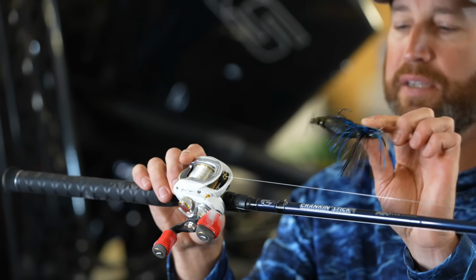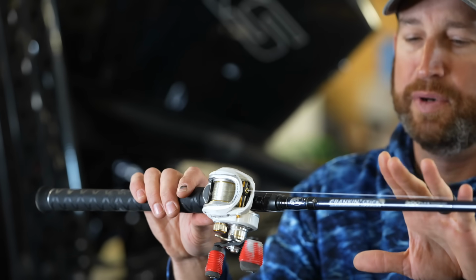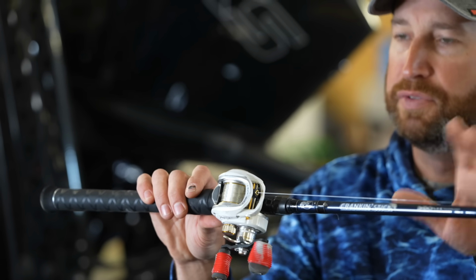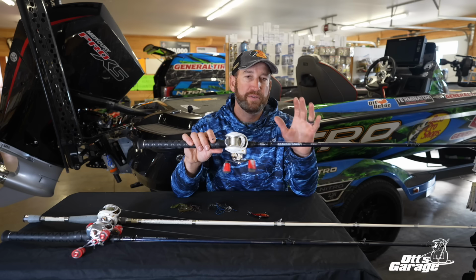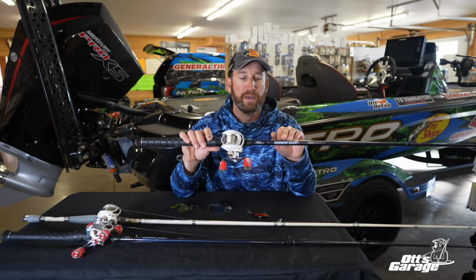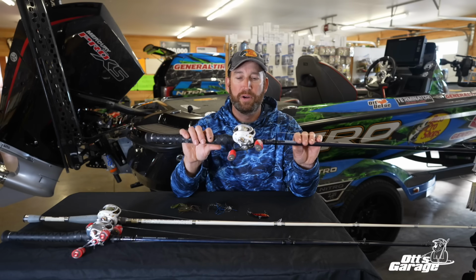For the bladed jig, a Bass Pro cranking stick. This is a 7.3 heavy action. That's what I always fish my bladed jigs on. Just handles them really well. You can fish them on the 7-foot medium heavy, but I like just that little bit more power that heavy action has in that 7.3. Just a little bit longer rod as well.